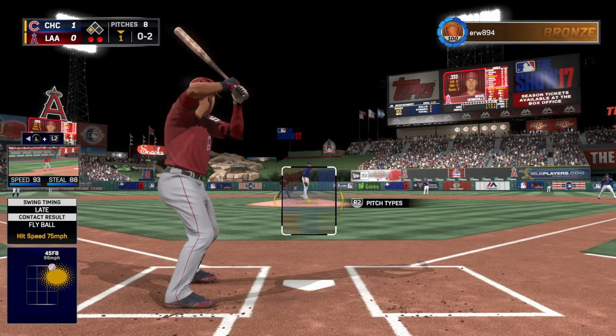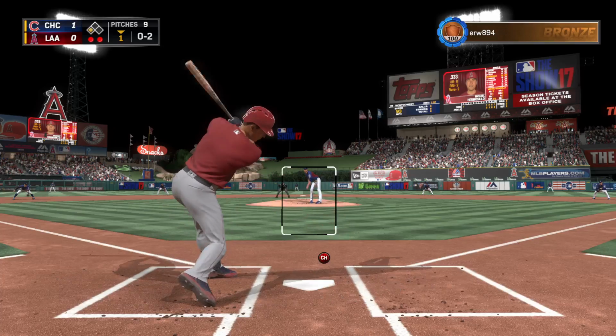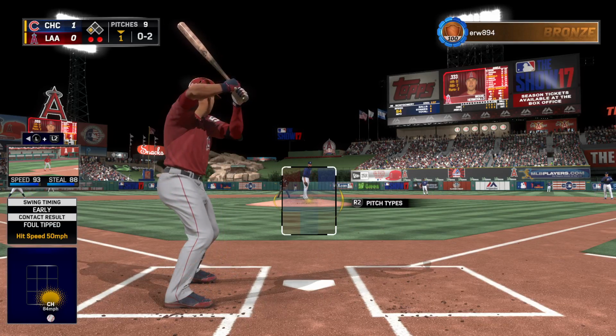Well, they got him in the rocking chair right now. A little changeup, follow up with the fastball. He's a little late with that swing. I may go back with another changeup. He's just fouling them off till he gets something he wants to hit.